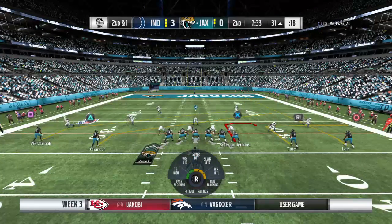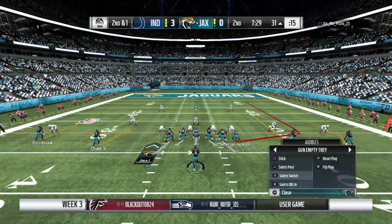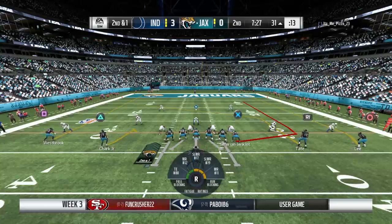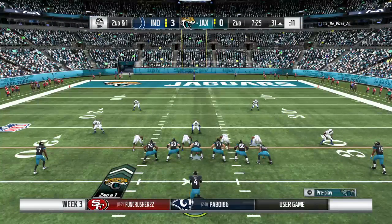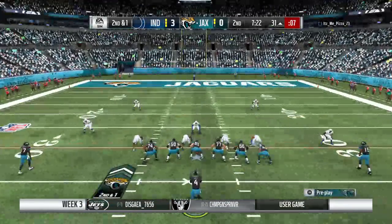Watch it now, Barney! Barney! All right, now, lucky 56. Lucky 56. Gun, gun!